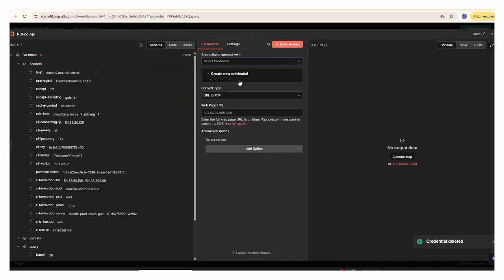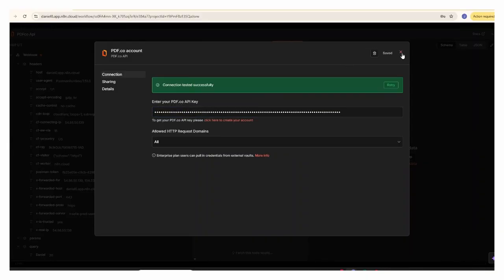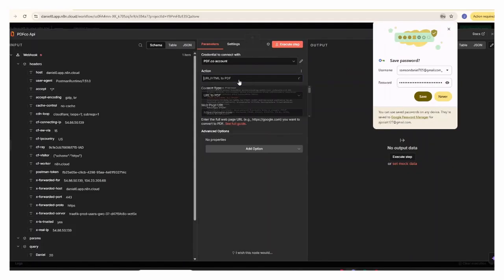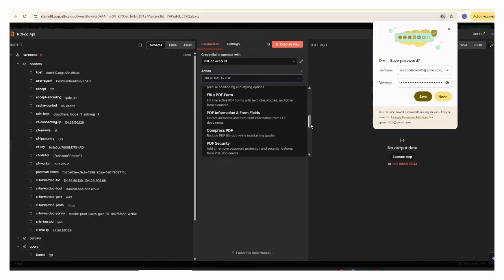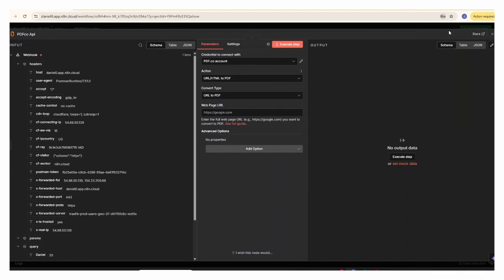To create your credentials, you enter your API key, the one we just copied. So you paste it here and then you save it. And that's it. That is all for pdf.co. You can just choose whichever action you want based on everything here, and then you're good to go. You can just input your URL and convert your URL to PDF. So many things you can do with it, and it's actually very good when it comes to conversion of different documents.